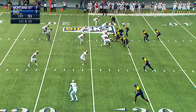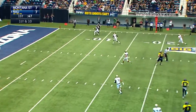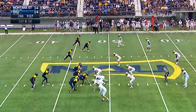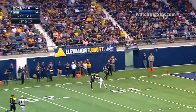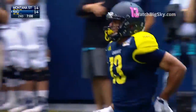Cookus in the shotgun. Here's the snap. Play action. Going. Fade. Caught. Dijon Walker spins into the end zone. Far side touchdown. Good for the Lumberjacks in that slot receiver position. First and 10. Cookus. Time. Deep. Big pass. Going deep. Caught inside the 15. Inside the 10. Deep into the red zone.